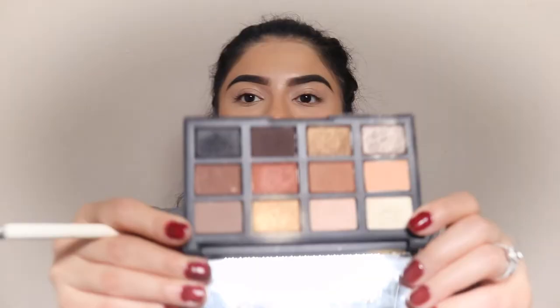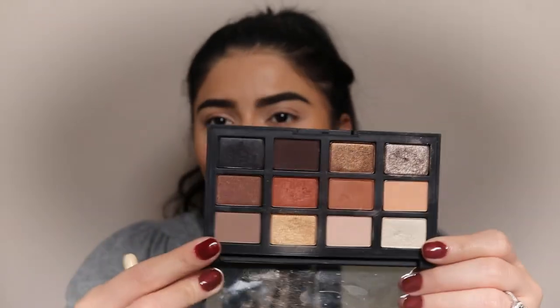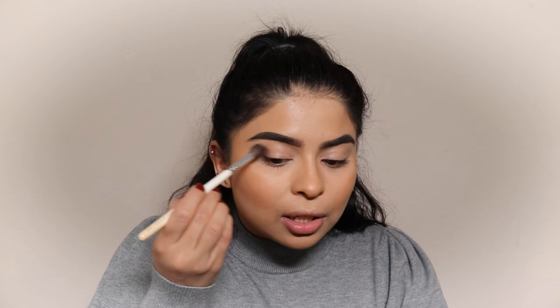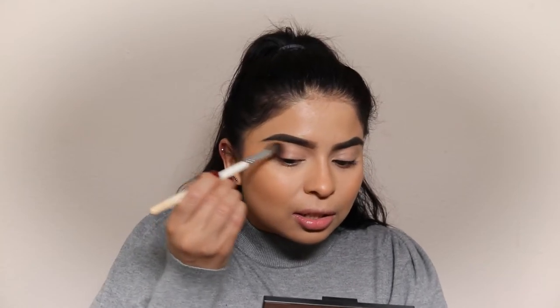You don't have to use the same brush. You can use another fluffy brush. Just make sure it's fluffy. So the first color that I'm going to be applying is this one right here, which I think is Dover or Real. I have no idea, but it's this one right here. It's like this cool tone brown, which looks super pretty. But yeah, I'm just going to be applying it in the outer corner of my eyes and blending it.